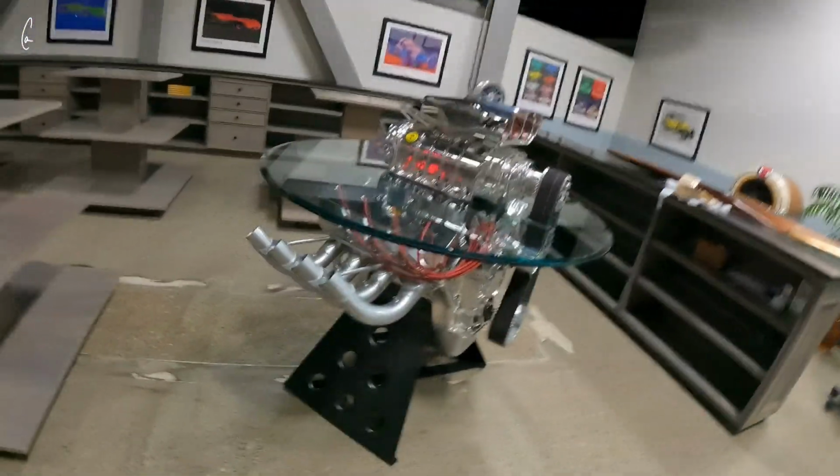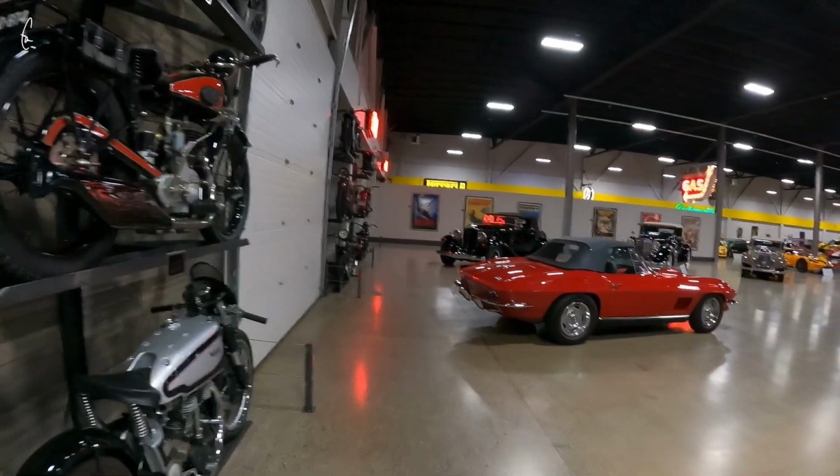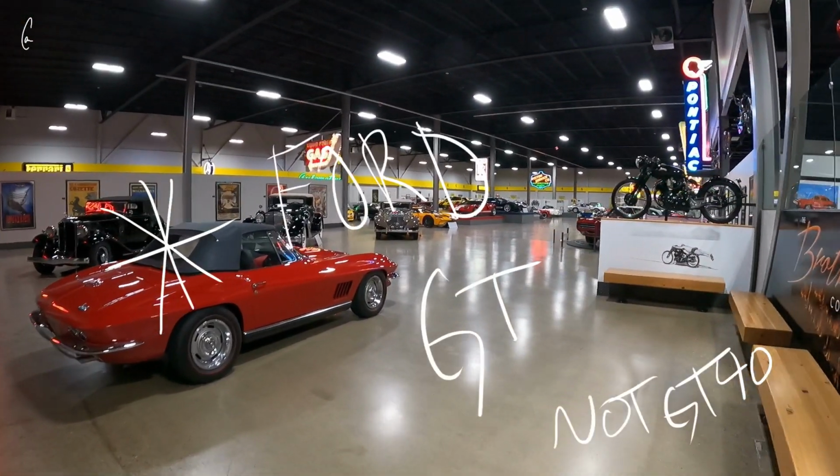We're in the building. It's already wild. I'll show you behind me. So you can see there's like signs and stuff everywhere. 3 GT40s. Oh, 4 GT40s. This place is so wild. Literally the front door is right there. I just walked in and it's already the craziest collection I've ever seen.